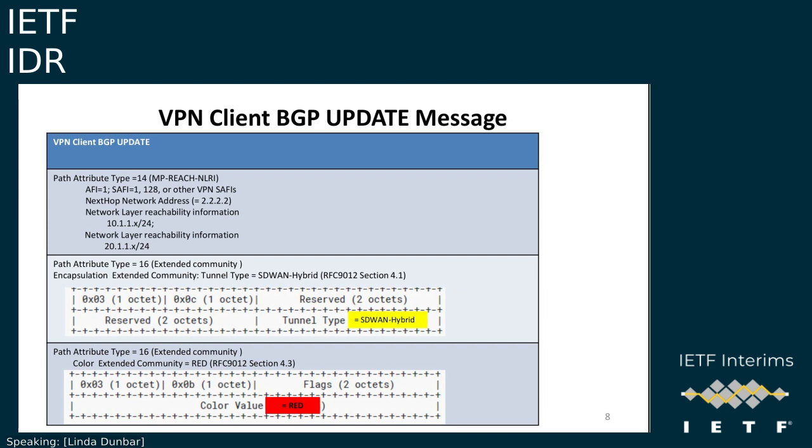So this is the client route update. It just illustrates what path attributes are included in the client route. The path attribute, MP_REACH_NLRI, is still the same. You have the same AFI, same SAFI, whatever SAFI you want to advertise for the client routes. And CPE2 will add the path attribute for the extended community, the encapsulation extended community, indicating the tunnel type in SD-WAN hybrid. It also includes the color. The color is really to group a set of routes together.